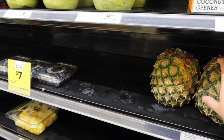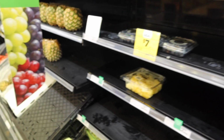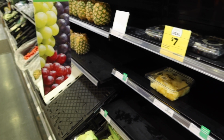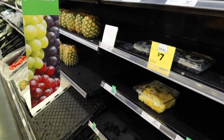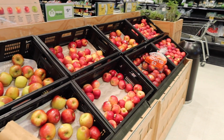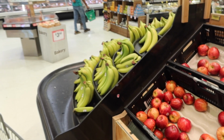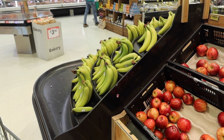Pineapples are $9.99, which is about £4.50. Yeah, fruit is really, really expensive, so I'll tell you what we do to keep the cost lower. Apples tend not to be too bad, they're always available all year round, and the same with bananas, so I'll definitely get some of those.